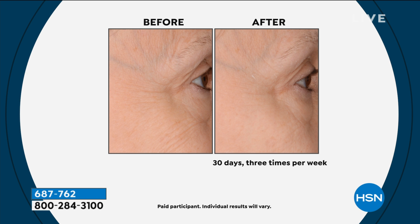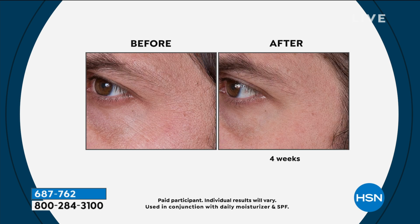And I love that this is 60 seconds, 3 times a week. Look at the before here, look at the fine lines, look at the after. So even if you're in your early 30s and just starting to see the first signs of aging, we have to manually stimulate what our body used to do with cell turnover when we were younger. That is what we're doing here.